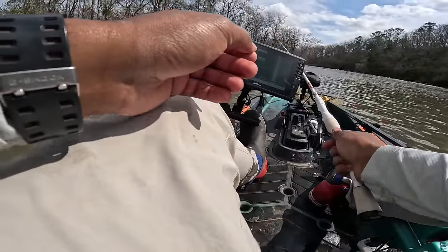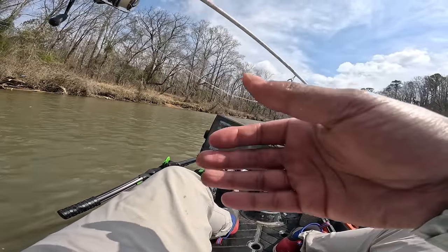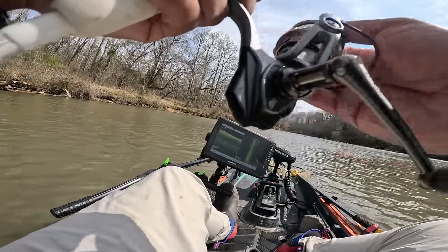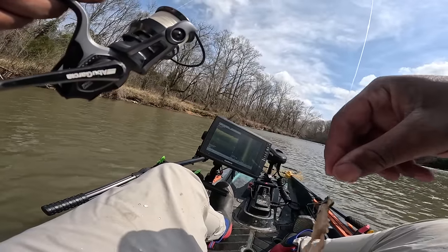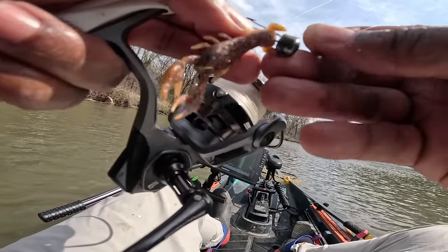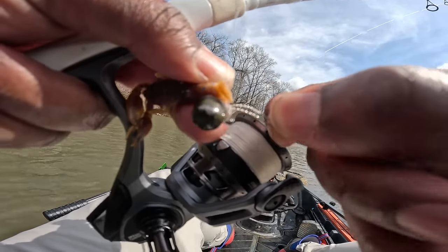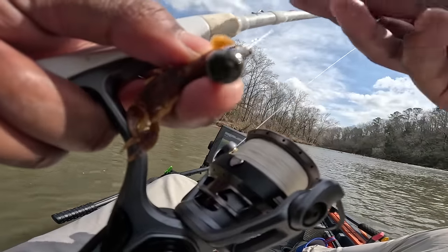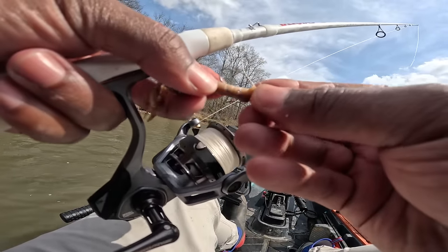And it's almost like impossible to tell the size of these fish when they eat it because they live in this current, so they're all gonna fight hard. Like that one felt bigger than what he was. They're all good and healthy and long. It's just finding those ones that are like really big. And as of right now, I really can't think of anything to catch bigger ones consistently.